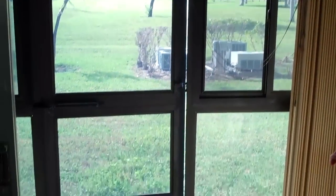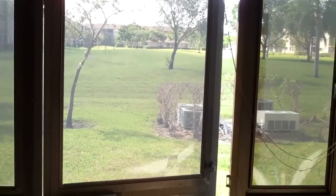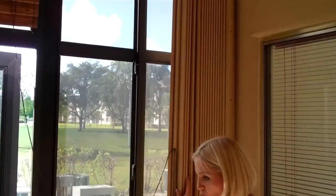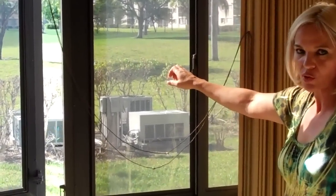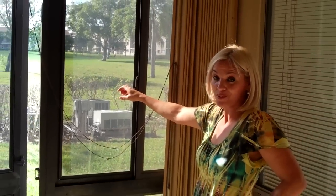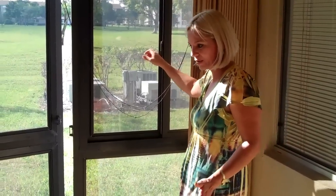You will see the wonderful, very, very pretty patio. The owners enclosed the balcony or this patio. They also put in the hurricane accordions, and they enclosed it with plexiglass. Beautiful, so you can have wine here with your loved one, with your better half. Very nice to spend the afternoon here.